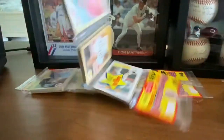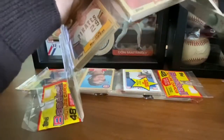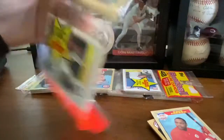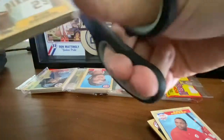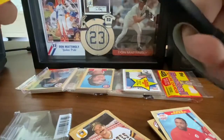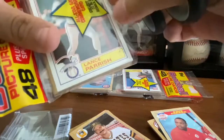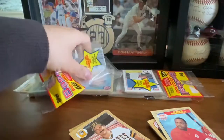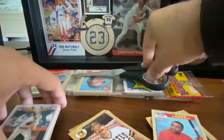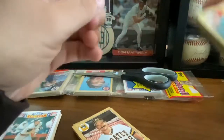Jim Leland. So we're going to cut all 3 of these. Good news is this does take a little less time than the wax packs with the gum stains and the stickiness and everything. So this has taken a little less time.